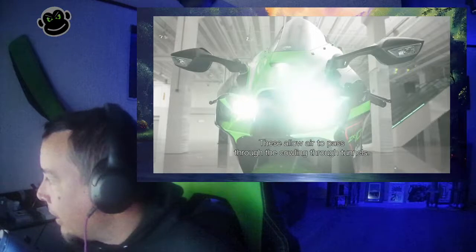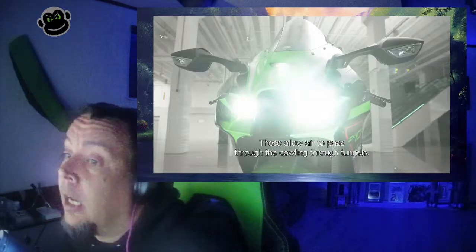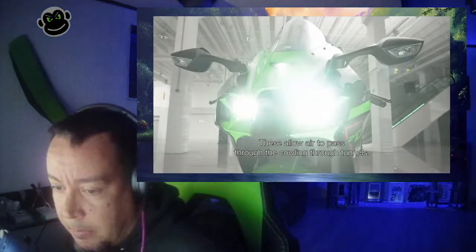They do in some ways. They have been far behind, but this 2021 is a big step forward. These integrated winglets, I actually like these a lot better than, say, for example, let's pop this picture of the Ducati.